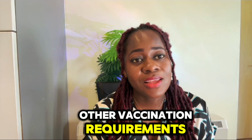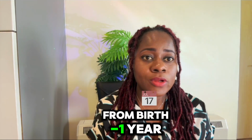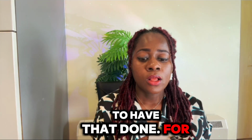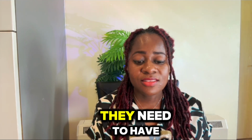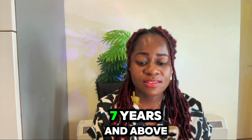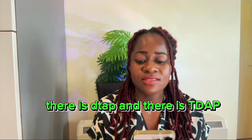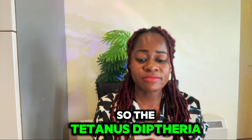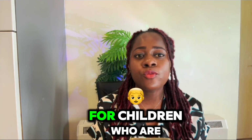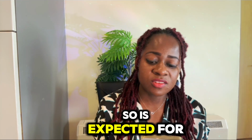Other vaccination requirements are according to the applicant's age. So we have the diphtheria, tetanus. For children from birth to 1 year, they are not expected to have that done. For 2 months up to 6 years, yes, they need to have the diphtheria, tetanus vaccination. For children 7 years and above, they are not expected to have it, but if they've had it, then it's a plus. There is DTaP and there is Tdap. So the tetanus diphtheria is expected for children who are 7 years and over. So 7 years and over is Tdap. The Tdap is like a booster dose, so it's expected for them to have it.